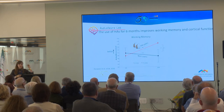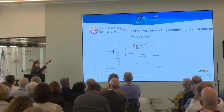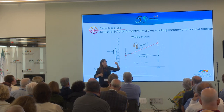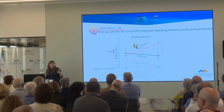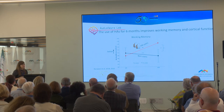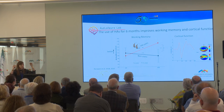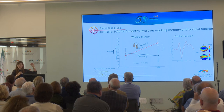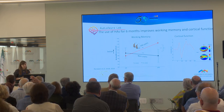We were the first to demonstrate that the use of hearing aids significantly improved working memory. This is a big thing. And big teams in the US are citing us, so this is working. We also showed that the restoration of sensory input through the use of hearing aids for 6 months can improve cortical function.